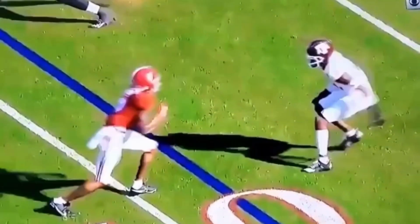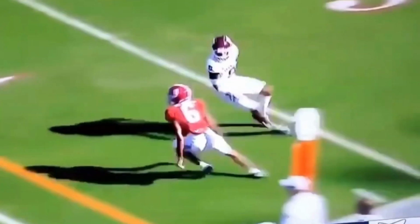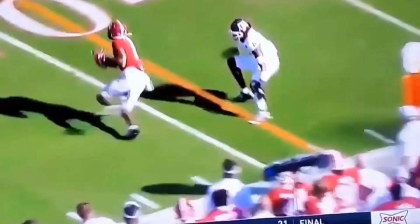So coming off here, he gives a little bit of a hesitation move, bursts up vertical, snaps those hips off, and then comes back to that ball. It's a great job by DeVonta Smith. So now we're going to be looking at this whip route from Chase, right? Again, you see how violent he's able to drop his hips into this thing.